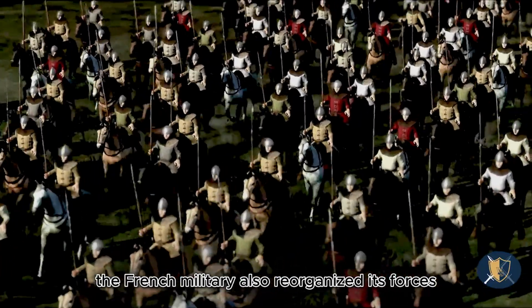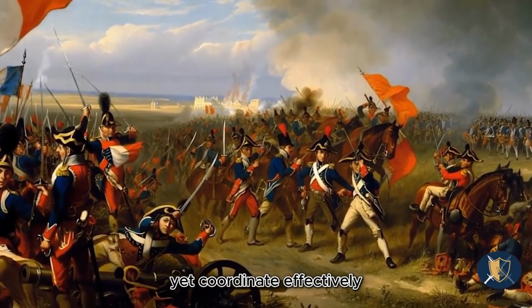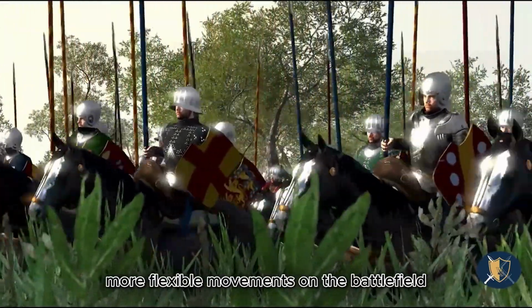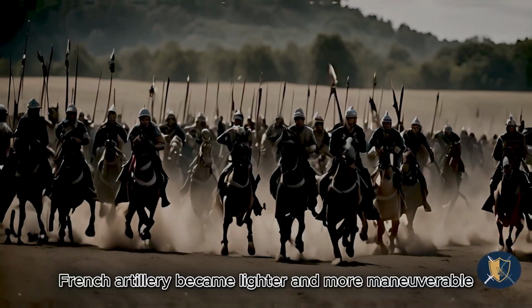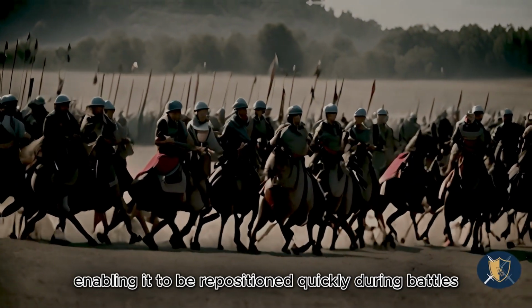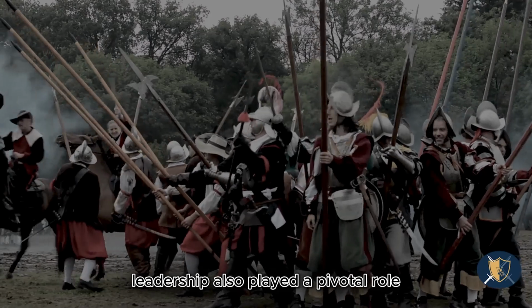The French military also reorganized its forces into divisions that could operate independently, yet coordinate effectively, allowing for faster, more flexible movements on the battlefield. Another key innovation was their use of mobile artillery, pioneered by officers like Jean-Baptiste Gribeauval. French artillery became lighter and more maneuverable, enabling it to be repositioned quickly during battles, giving them a critical advantage in firepower. Leadership also played a pivotal role.